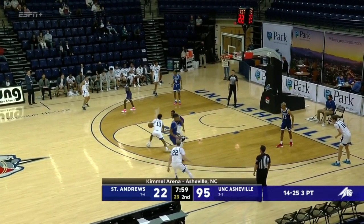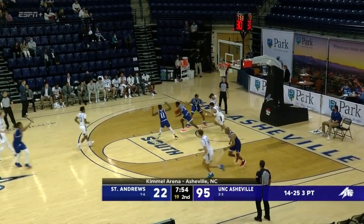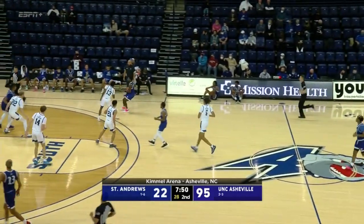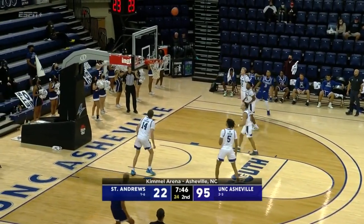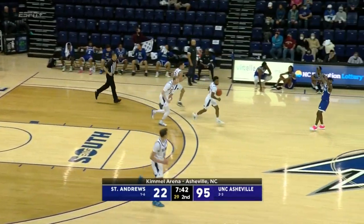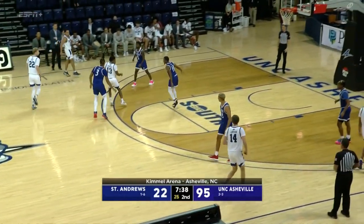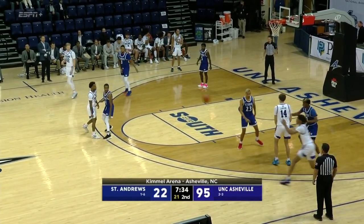Kimball, one-on-one, makes the space, the shot off the iron, no good. Hairston couldn't grab the board. Here comes St. Andrews in transition. Down low for Williams. Williams step back three. That'll be strong off the iron. UNC Asheville will let them shoot that shot all day if they want to. So it'll give them a chance for the easy opportunity on the rebound. Lawson has 7 boards.